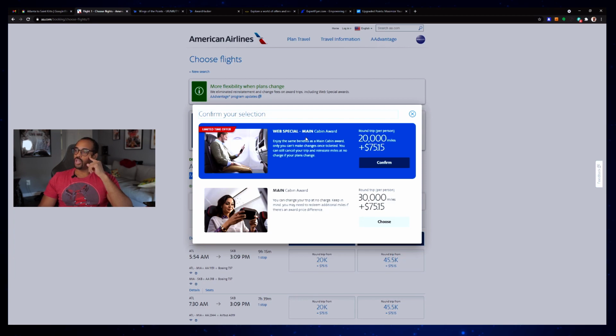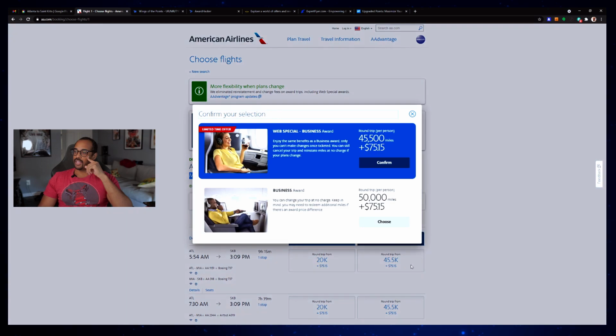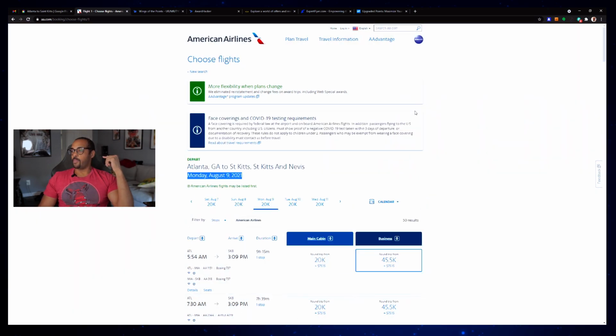Web special. I'm not sure how long this is going to last, but normally it's going to cost you 30,000 miles for the main cabin, and then same kind of special going on with the business class as well. But here's the thing, with American Airlines, they don't have any transfer partners with credit cards. Their only transfer partner is Marriott Bonvoy, actually. And there's a few tools that you can use to determine which airline goes to a specific credit card.